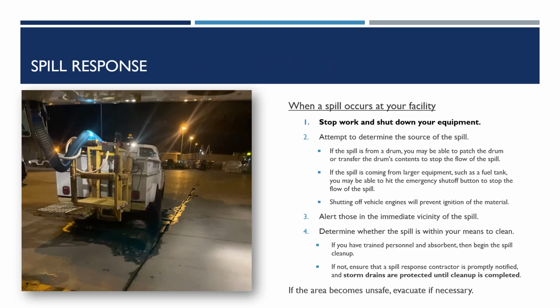When a spill occurs at your facility, stop work and shut down your equipment. Attempt to determine the source of the spill. If the spill is from a drum, you may be able to patch the drum or transfer the drum's contents to stop the flow of the spill. If the spill is coming from larger equipment, such as a fuel tank, you may be able to hit the emergency shutoff button to stop the flow of the spill. Shutting off vehicle engines will prevent ignition of the material.